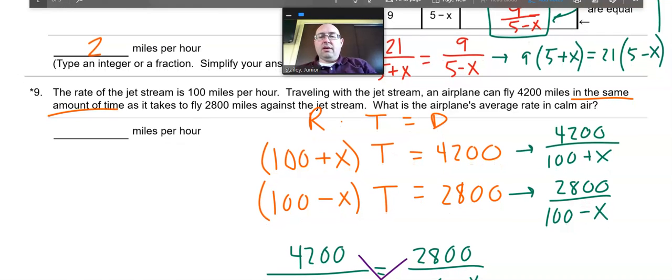This is a similar situation, right? The rate of the jet stream is 100 miles per hour. Traveling with the jet stream, an airplane can fly 4,200 miles in the same time that's what's going to be key, as it takes to fly 2,800 miles against the jet stream. What is the airplane's average rate in calm air? In other words, how fast is it flying?